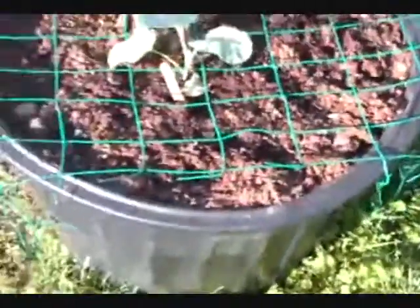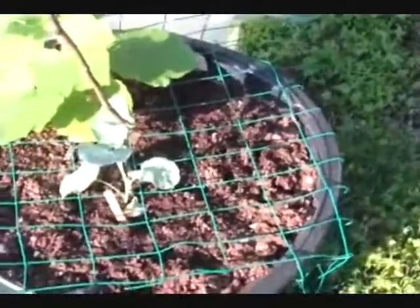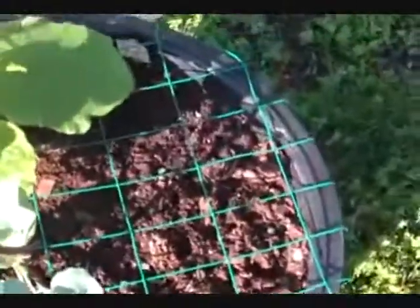This is like a really big tub. It's about a 30, I don't know, maybe a 50-gallon tub. I don't know, it's big. My neighbor gave it to me, so anyway.